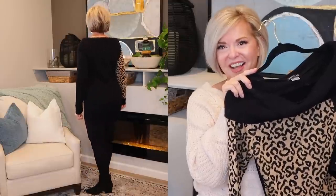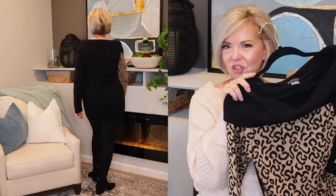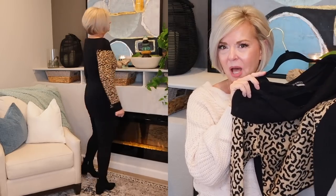It has the animal print on the front and then flat black on the back. The sleeves are nice and long, and I do love the long length of the sweater itself. It's very, very comfortable. The sleeves are nice and long and generous, and the banding at the bottom of the sweater really gives it a nice finished look.